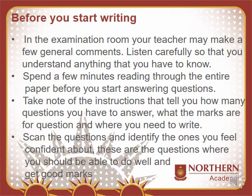Spend a few minutes reading through the entire paper before you start answering questions. Luckily, you get 10 minutes to read through your question paper before you actually start with your exam. So use that 10 minutes to go through your question paper to make sure that you read everything and you understand it. Please do not use that 10 minutes to sleep.